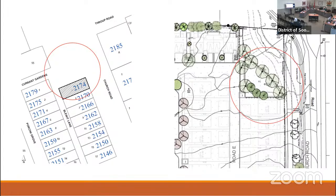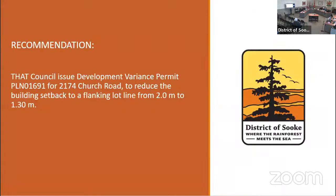So that's where there really isn't any concern from staff because it's not the travel lanes or the sidewalks. There's actually other material such as the rain gardens and landscaping that's going to separate it. So there's a sufficient setback from anything else in the area. And it really just comes down to a technical matter of minimum distance setbacks in the CD zone. So therefore, staff are in support of this variance to reduce it down to 1.3 meters. That concludes my presentation. Thank you, Mr. Powell. I'll look to council for any questions regarding this matter.